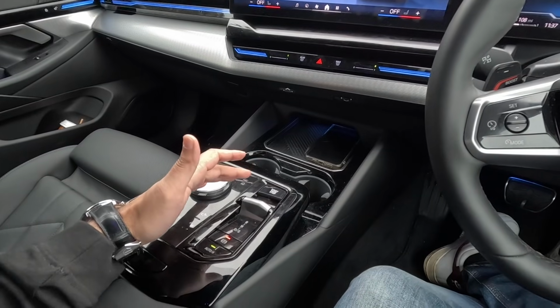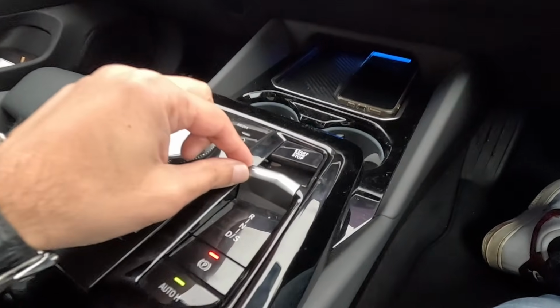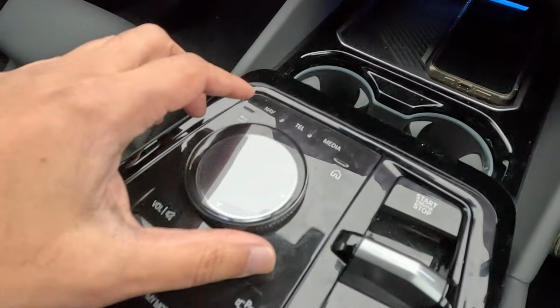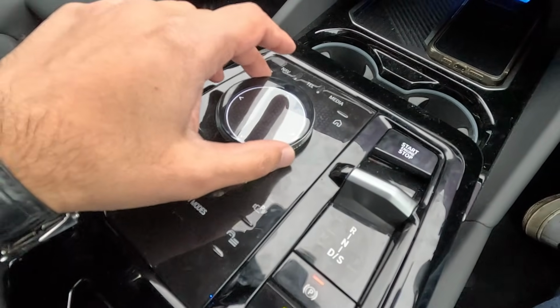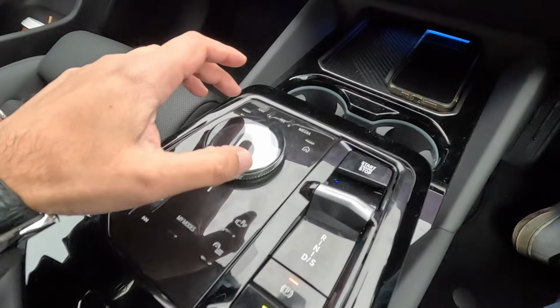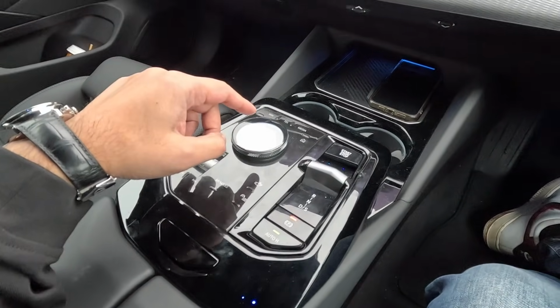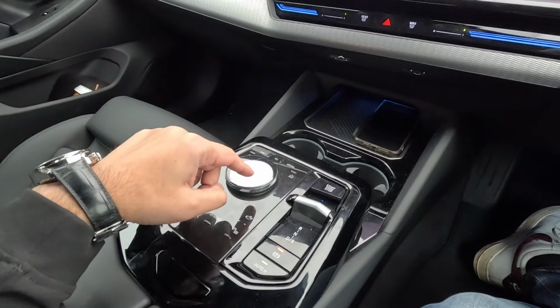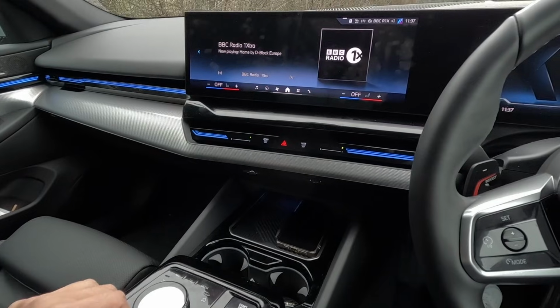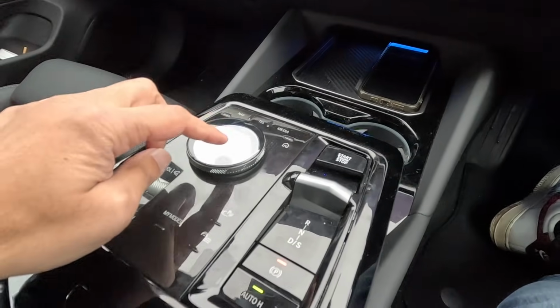You haven't got a gear shifter anymore. You've got a little gear selector, but you've got quite a few shortcut buttons here, so they have still retained the rotary dial here for the iDrive system, which makes it quite easy to use. I can't remember what it was, the iX one that I was in, that didn't have it, and everything was through the main screens, which became a bit awkward. With there, at least you still got that.